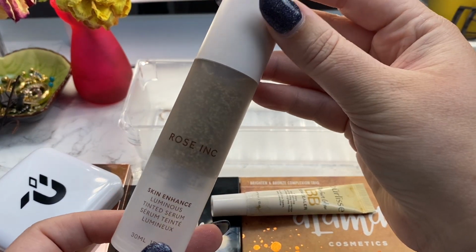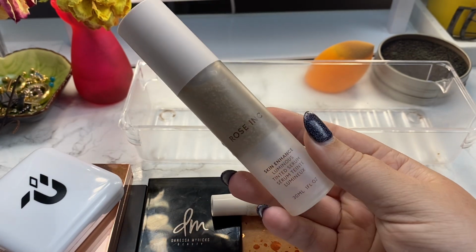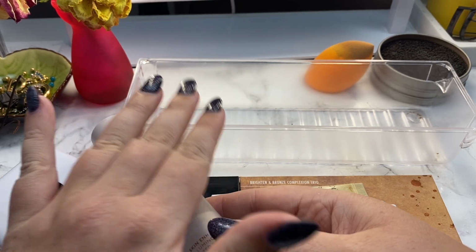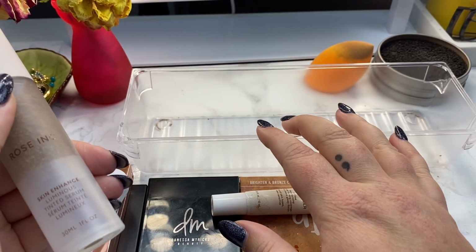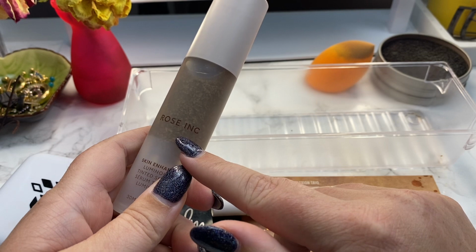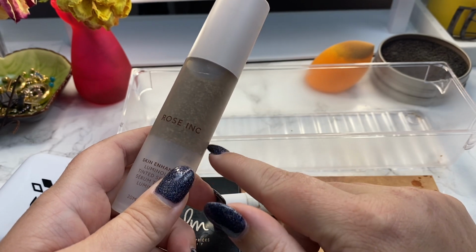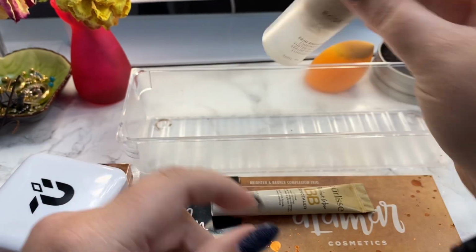Next up is the Rose Inc Luminous Tinted Serum. I actually didn't use this at all because if you recall, my Wet n Wild tint was in here and I completely finished it. So I used that throughout the whole 2 weeks and I was able to finish it up. So I want to keep this in because now that I've emptied that tint, I will be reaching for this one more. So this one is going to stay.